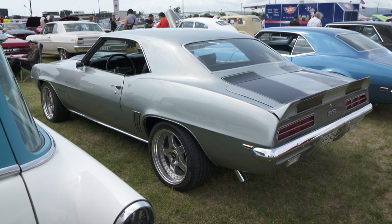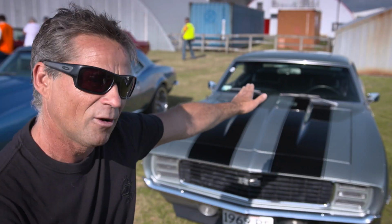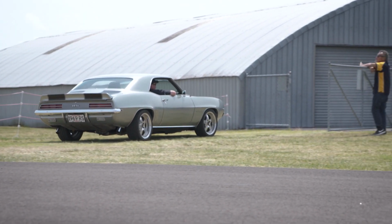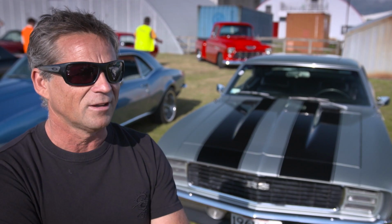I think when you look down the body style, you've got that quite distinctive line that comes off the rear that sort of flows through to the front, just different than the 67 and 68. So, original and only for that year. So, love it.